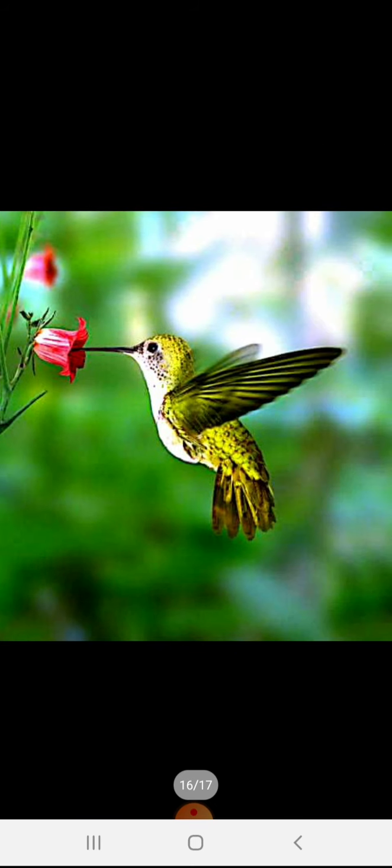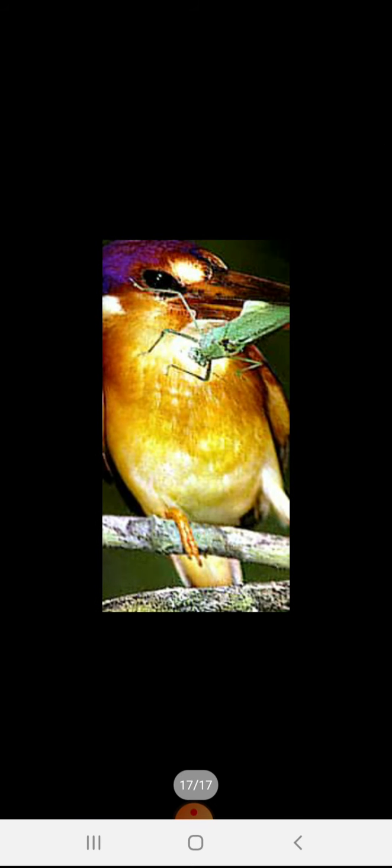So dear students, please read this chapter carefully, and I am giving you the back exercise. You have to solve this back exercise in your book itself.